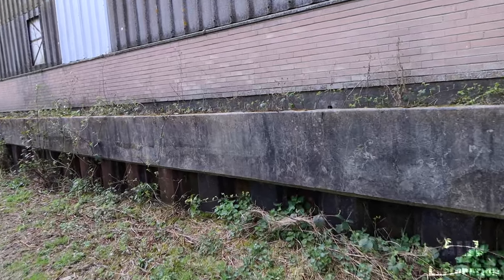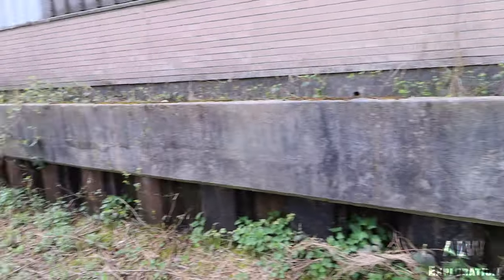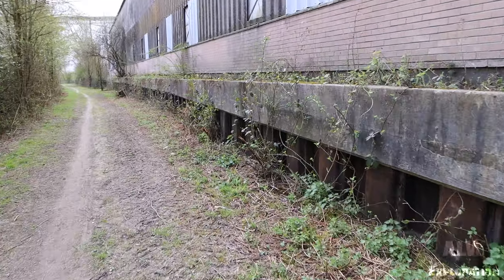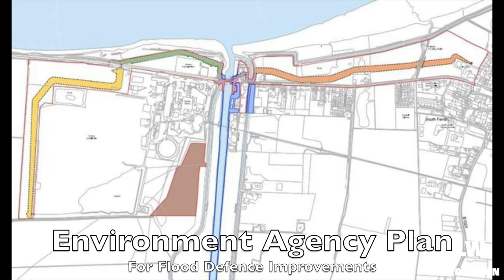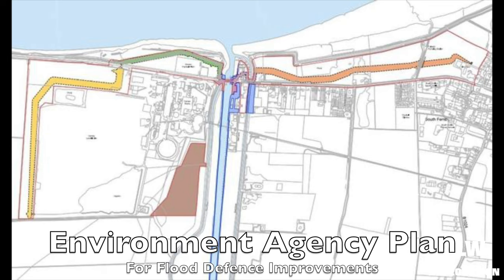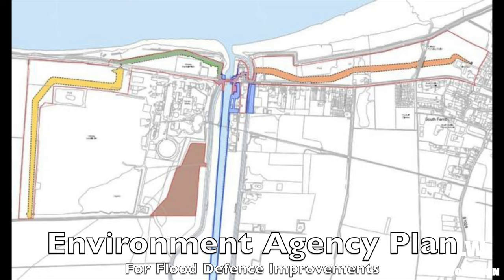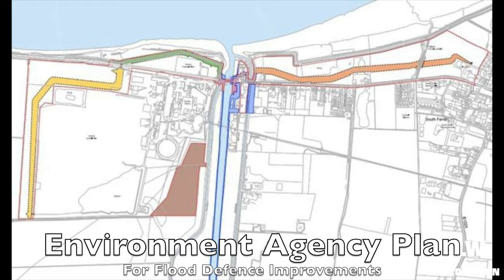Hey, look at all this. But all this is new. All that's been put in after the floods. Let's just shore it all up. In December 2013, the River Humber flooded over into South Ferriby and the Cemex cement factory. This is part of the rebuild and flood defence installed afterwards.